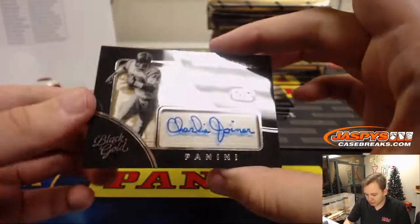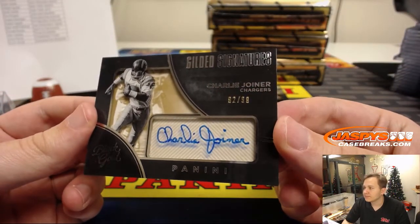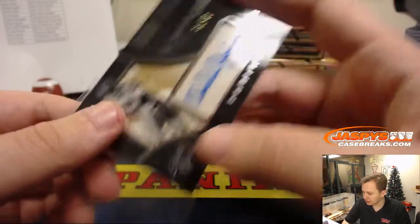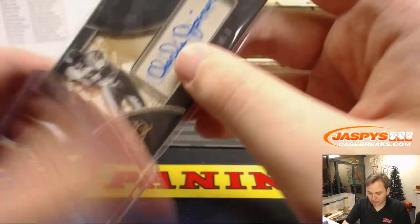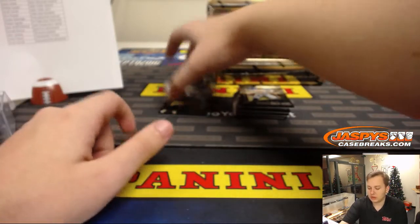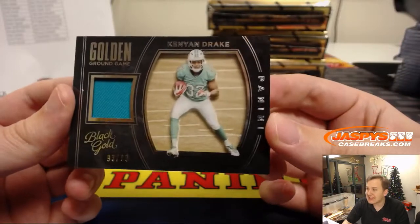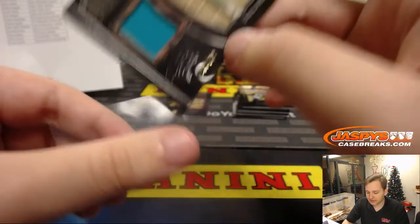Wow, nice. Old school autograph for the Chargers, 92 out of 99, Charlie Joiner. Gilded Signatures for the Chargers. Arthur H. Nice one there, Charlie Joiner. We have a Relic Golden Ground Game, number 99, Kenyon Drake for the Dolphins. Miami Dolphins going out to John H.